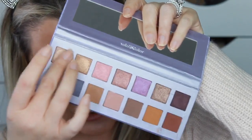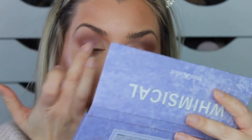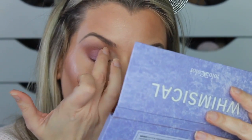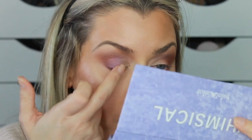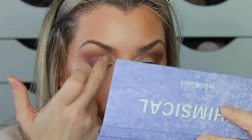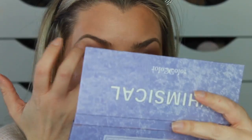So going in with this really pretty lighter shade right here, it's kind of like a champagne-y shade, again with my finger, and focusing it more so right here on the inner corner. Okay, I think what I'm going to do now is take this third shade right here and pop that kind of in between both to kind of merge them together a smidge. We're using all kinds of colors today, ladies and gents. Okay, so there we go.